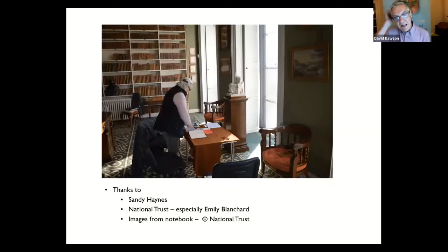So a big thanks to Sandy for sorting it all out and doing some transcriptions as well, so we knew what was in the notebook. Thanks also to the National Trust, especially Emily Blanchard, who made the arrangements. And I should say the images I'm going to show you are all copyright of the National Trust from the booklet.